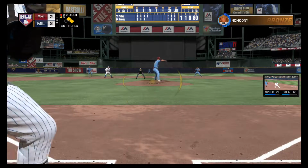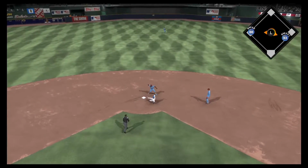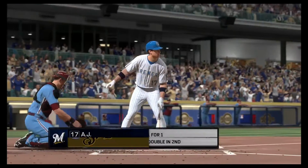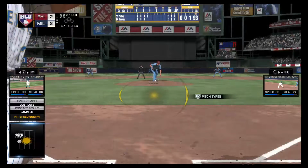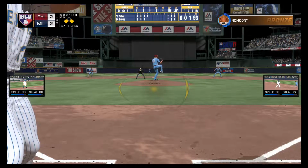Good lead off his second there. Now the pitch towards second. The second for one. On to first, but not in time as he's in there ahead of the throw. Stepping up now, A.J. Ellis, 1 for 1 as he reached base with a double his first time up.